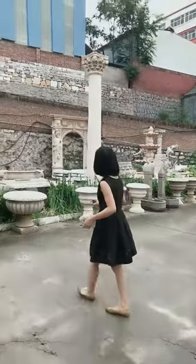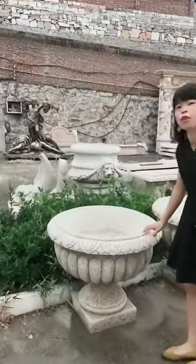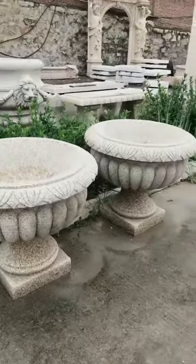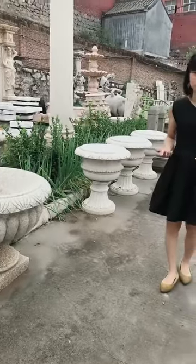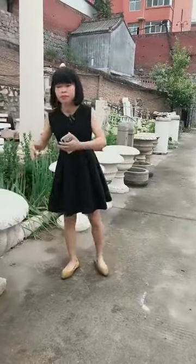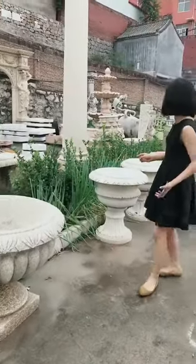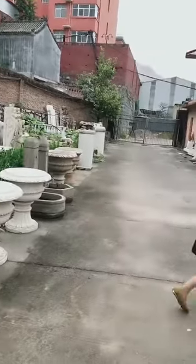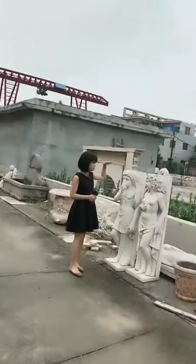Let's start. Here we see some flower pots. This one is made of granite. We know that granite is almost the strongest stone in nature. You use the granite for the flower pots. It's so beautiful. And here we see some human structures. This one is smaller.